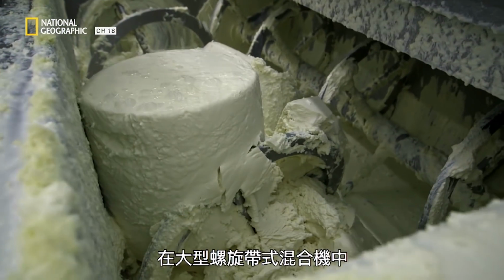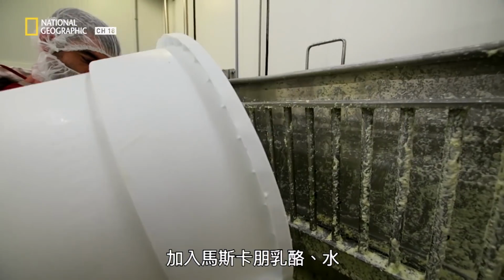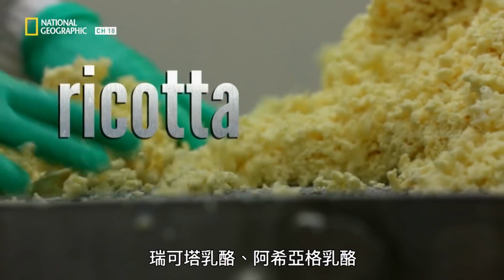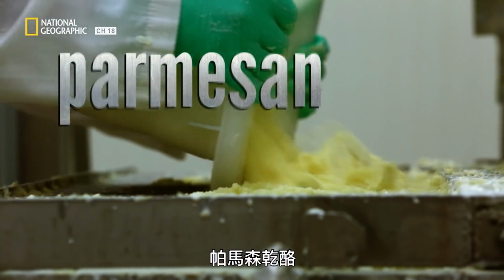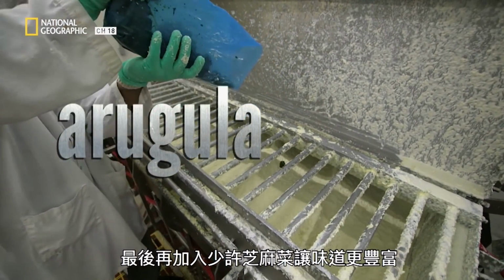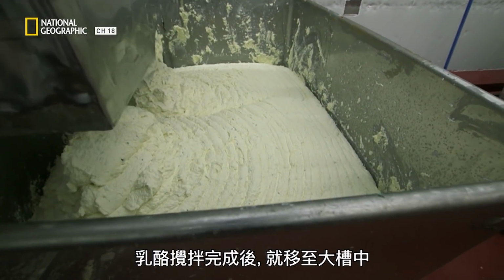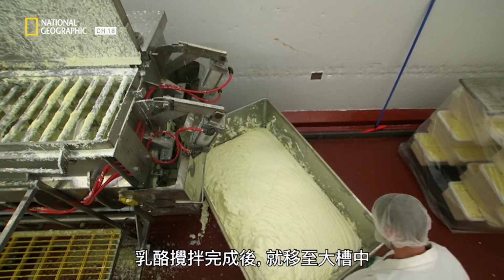In a large ribbon blender, mascarpone, water, ricotta, Asiago, Parmesan, and a small amount of arugula is added to round out the flavor. The cheese is mixed and then transferred to tanks.